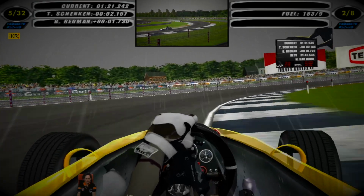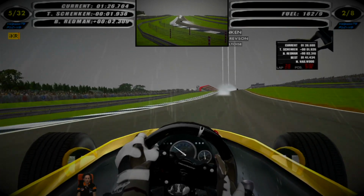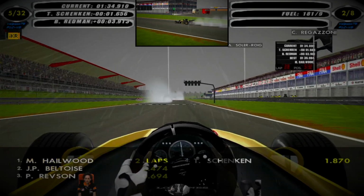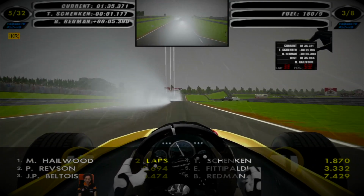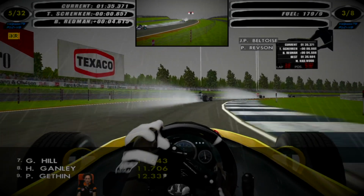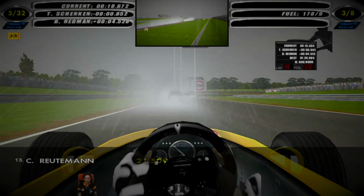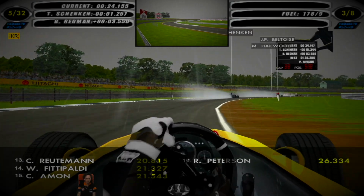Despite a lot of understeer, at least we are close to the leading pack. Maybe the rain mitigates a bit the lack of grip compared to the others. Okay, Tim Schenken, Jean-Pierre Beltoise, Peter Revson. I'm missing the leader. Mike Hailwood. We don't know. We will wait.